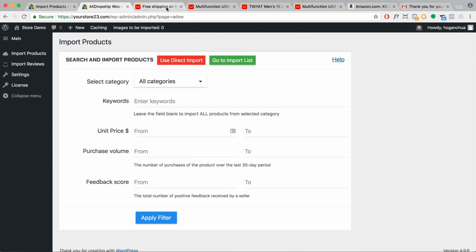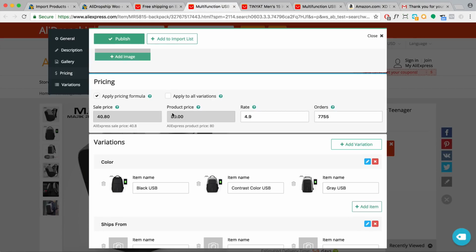So let's go back to the tab. Okay, so you can also click on apply to all variations, and you can set the price manually. So the current price is 40 bucks. I'm going to set it as maybe $69. Okay, the product price, let's set it as 89.